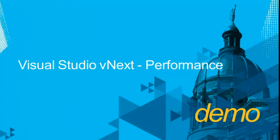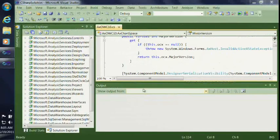Performance time. Oh, it looks like my laptop went to sleep, so we'll let this guy boot up real quick. We are leveraging it for build processes, but Visual Studio is still a 32-bit application. All right.